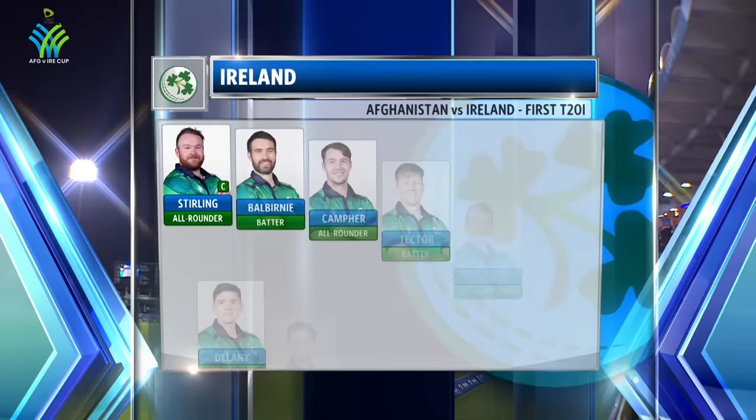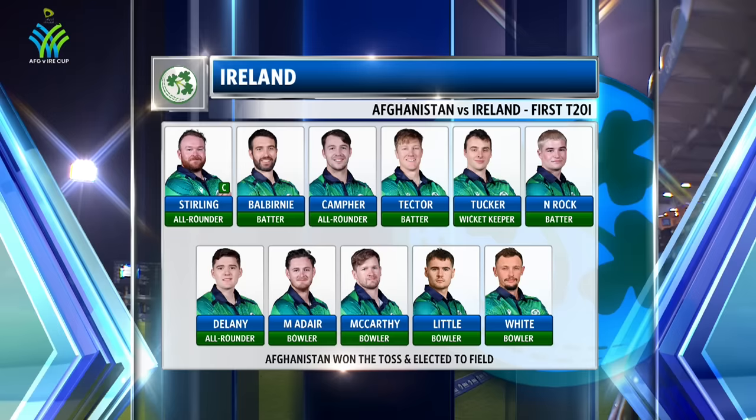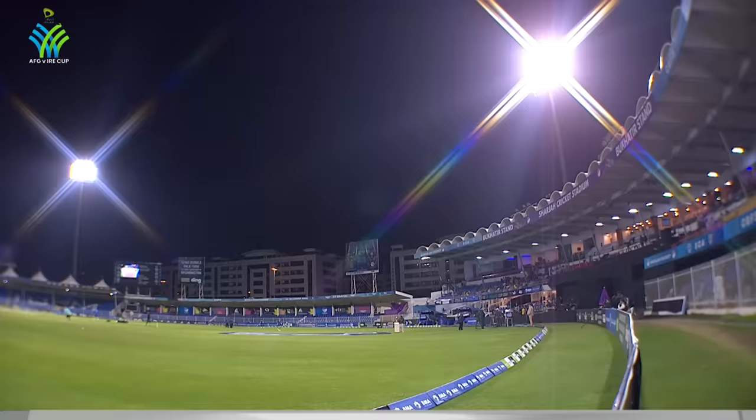Now, there are a couple of opening batsmen who need to play really well to get a good start. Tector has been in good form, Tucker as well, and Josh Little is in the lineup as well. So that's great news for them. And Afghanistan have won the toss, and they've elected to bowl first. Let's join the highlights with our commentators.